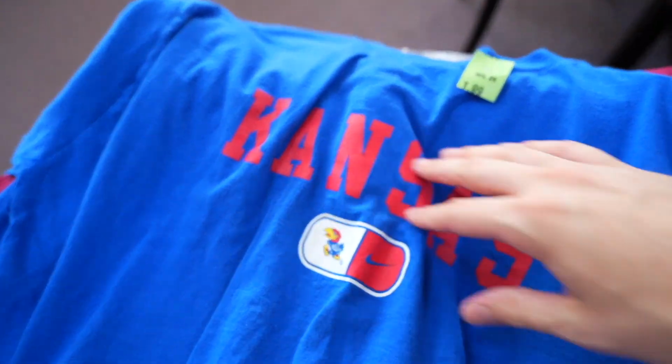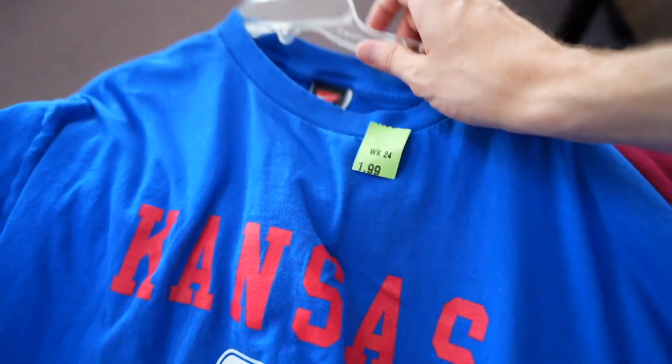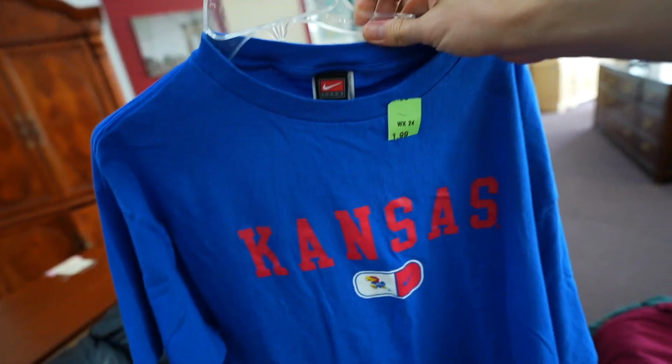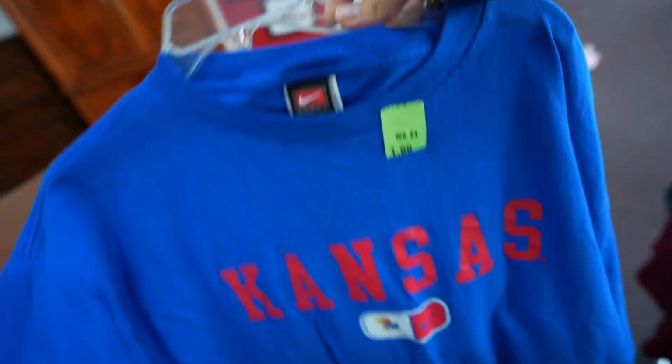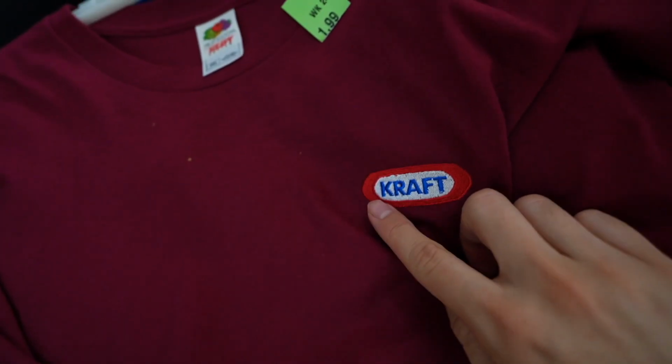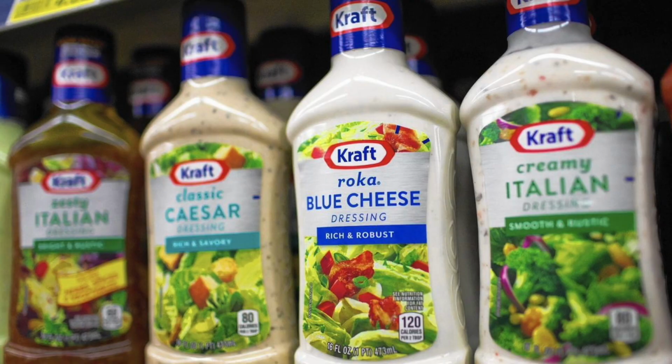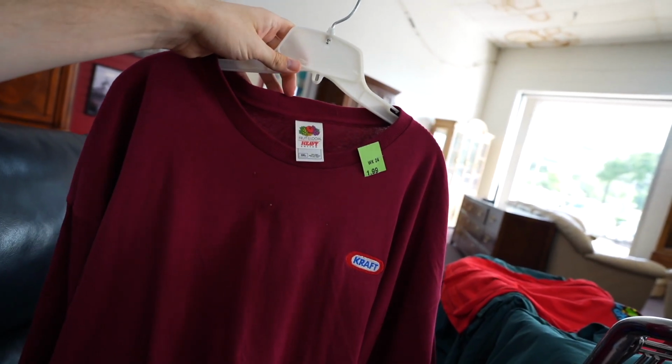Early 2000s, Team Nike. You got the Jayhawks. Dollars. I love Nike essentials like this. Super crispy. And then you got some meme pieces as well. You got the Kraft Essential, all embroidered. And we're talking about mac and cheese. We're talking about their salad dressing. And we're talking about getting a happy ending at the massage parlor. We're talking Robert Kraft status, okay? Just straight bussing.